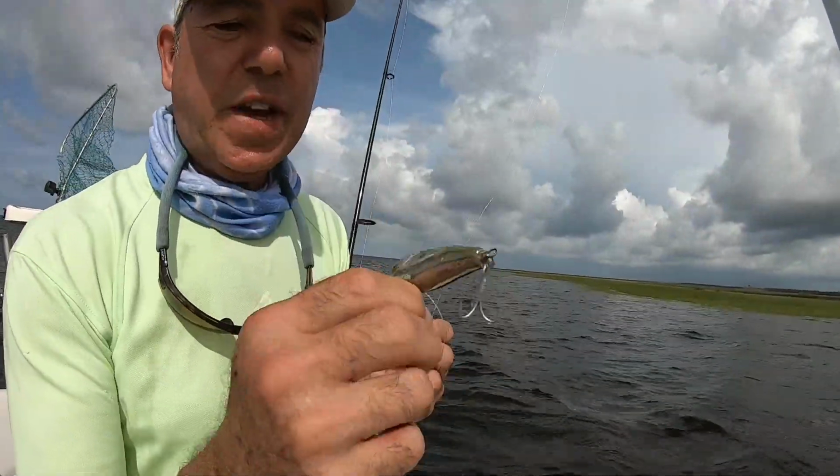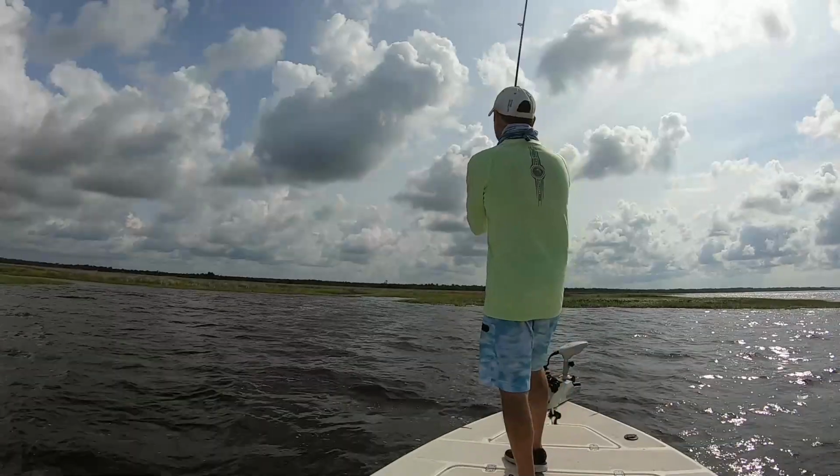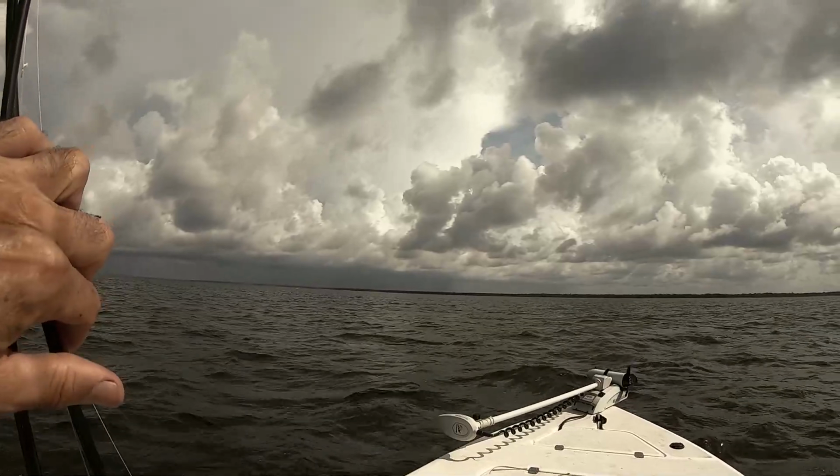Now I'm gonna use this fat belly in gold chrome. This is actually silver plating. And of course, now we've got some threatening weather. I think I saw some lightning a minute ago. I'm gonna have to keep an eye on that.